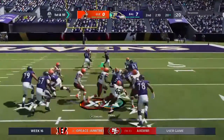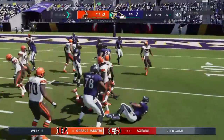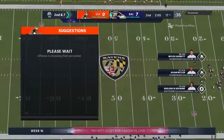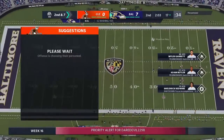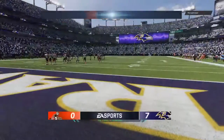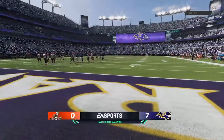Now a handoff looking right. And he'll get this one down to about the 17. The excellent play last time is followed by a much more routine gain of 3. It's a pickup of 2 minutes on the clock, 2nd quarter, 7-0 ball game.